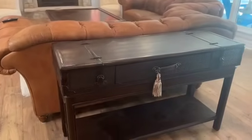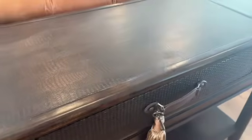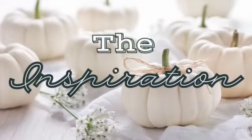And then I have this, gosh, I love this. It just looks like a hunk of luggage.